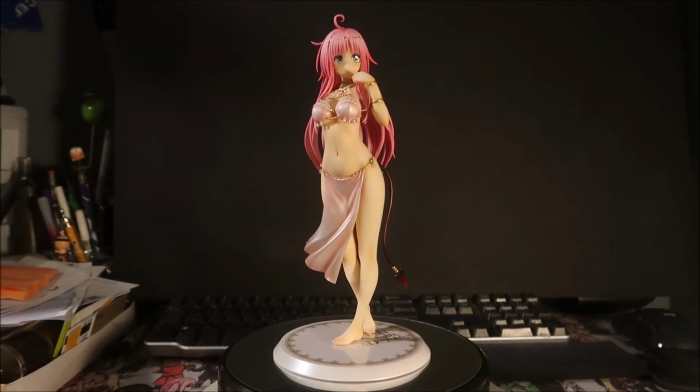And we're done with the figure show and tell. I have to say, for a $120 figure, is it worth it? Yes, it is. She's very beautiful. She's very sexy and very cute.